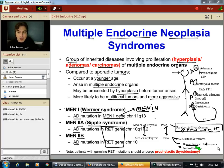Again, benign neural tumor, but ganglioneuromas are usually found in the GI tract. GI tract, that's usually what you see, right? Neuromas are in your skin, neurofibromas in the skin, ganglioneuromas usually in the GI tract. So here's how they're going to test it.